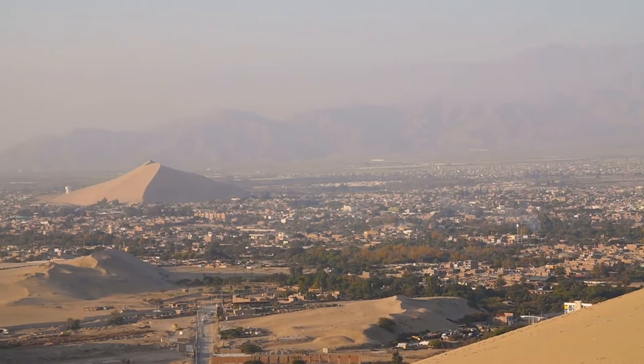So much history here. Bull blood. This oasis in the middle of Ica. It's unbelievable. What a monkey can do. It looks like something out of the Middle East or Egypt.